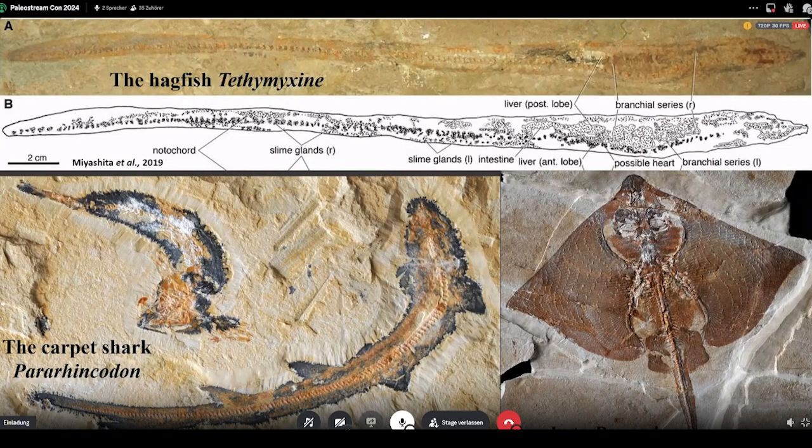And of course, these sites are best known for their fossil fishes. They're often described as famous fish beds, and in fossil shops all around the world you can find examples of these fossil fishes. We have stuff like hagfish, like this holotype of Tepimixine, that is preserved with extensive soft tissue, like all sorts of slime glands, intestines, and possibly even a heart.